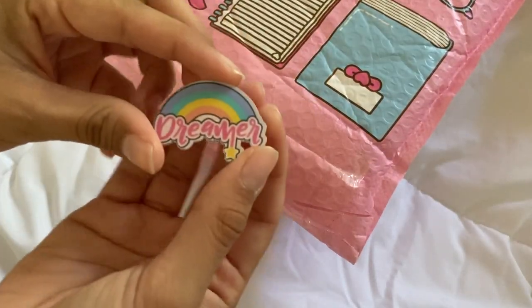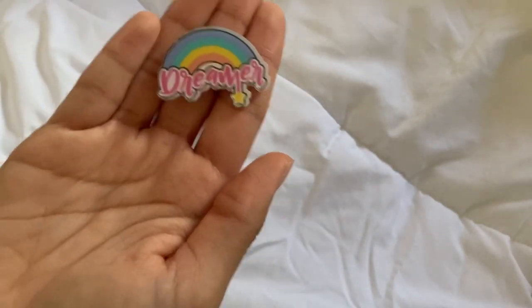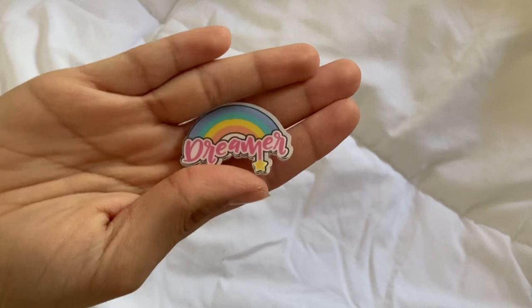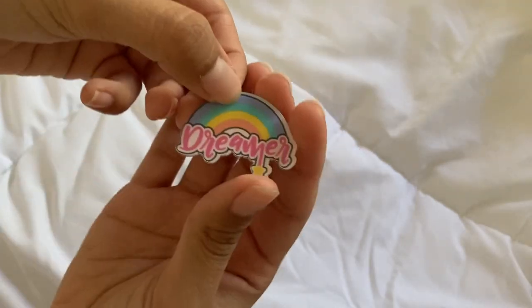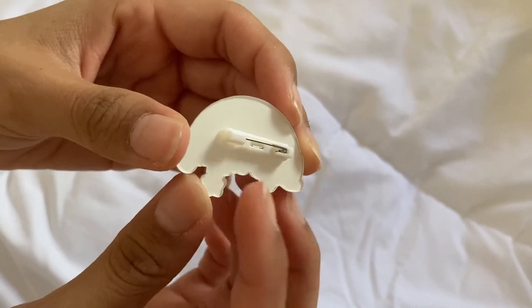The first thing I got was this little freebie, which was just a cute little pin that said Dreamer on it, and it has a little rainbow. Stationery Pal gives a lot of freebies out whenever you order. Like, they're just little small things, but it's always really fun.